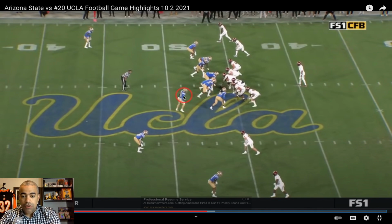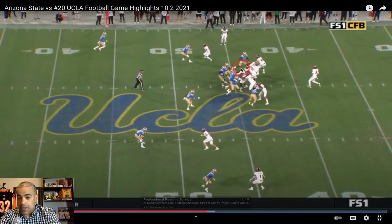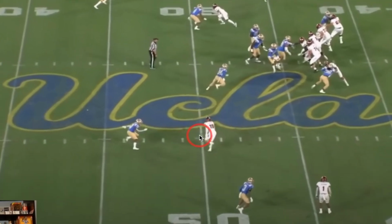So this is a pretty simple read for Jayden Daniels, and he actually catches a break here because 3 of these guys actually drop out, and 24 actually comes to the blitz. Comes from a delayed blitz. And you see the protection here is perfect. So you see Jayden Daniels immediately sees that this is a matchup that he wants on this double move. All we have to do is execute this.